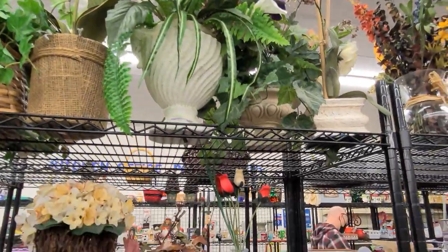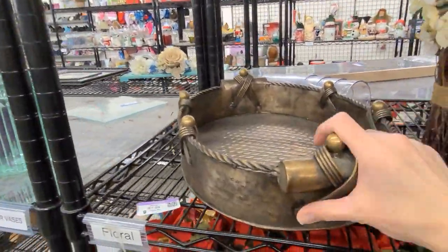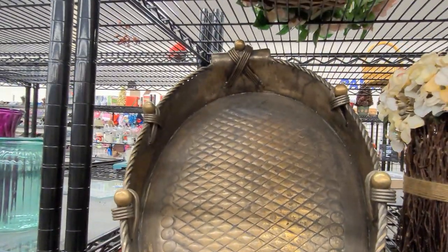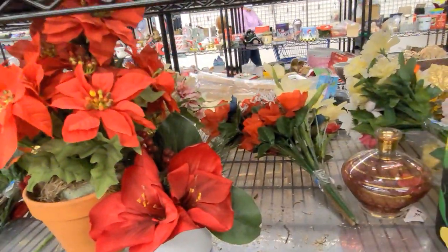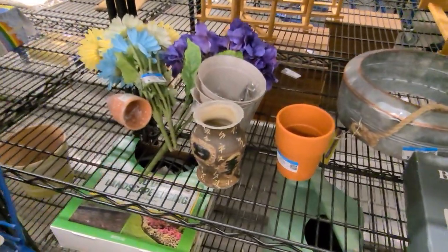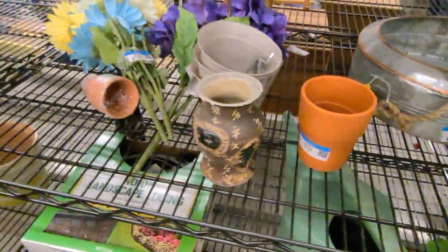In the florals now. This is an interesting piece. It's very brutalist. I think it's modern, but oh, it's super, super heavy. I think it's somebody's creation, possibly. Lots of silk flowers. What's that? That is a piece of wall decor. Interesting.